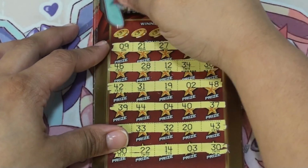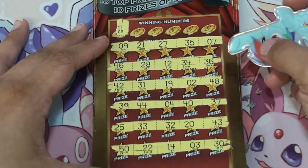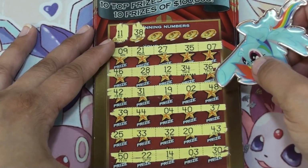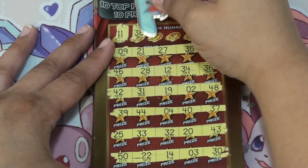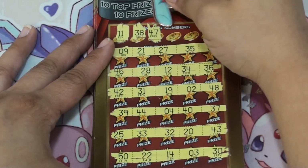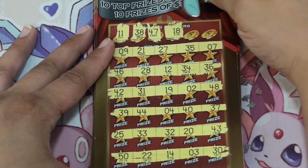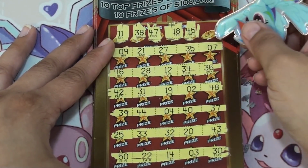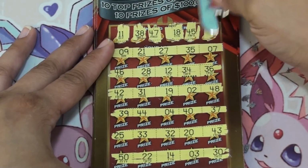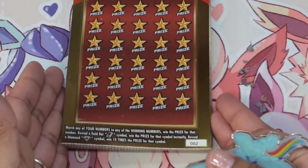Okay, there's the numbers. Let's see what the winning ones are. 11. No, 11. 38. Don't see a 38. 47. Okay, nothing there. 18. 45. And a 1. Ticket 2.